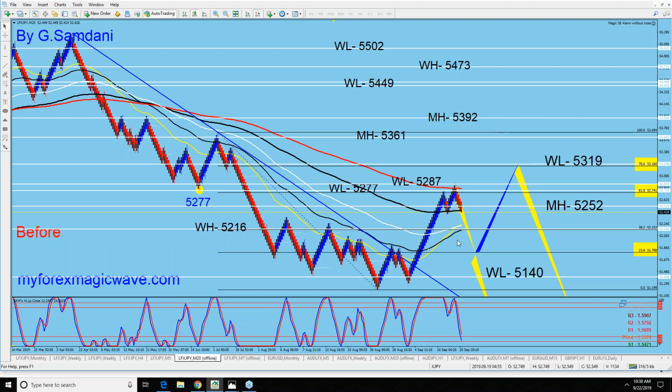But right now, my first preference is that since it started to drop on Friday, it may continue dropping to 52.16 and then the 23% line before bouncing, or maybe not, all the way coming down to 51.40. So this is how you analyze step by step, and you go day by day with the help of news.